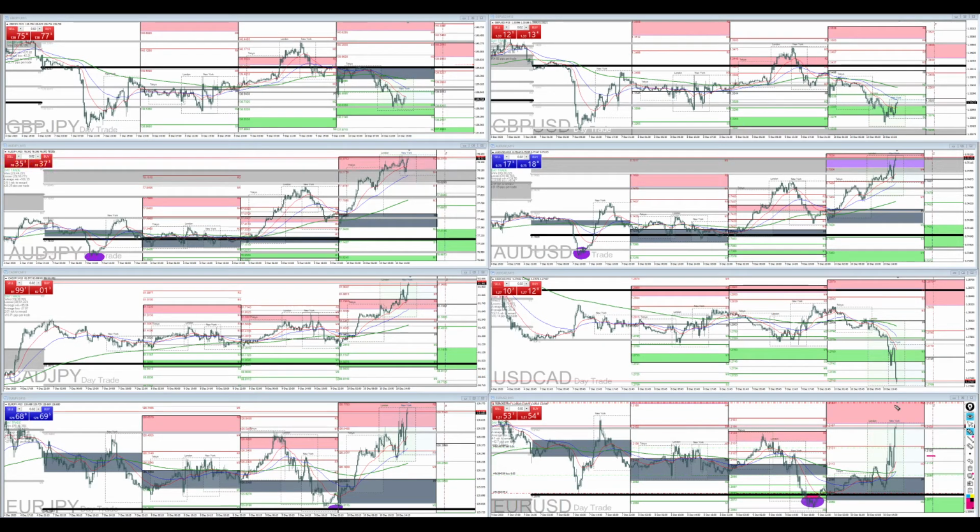But I think that it's going to actually come all the way up to here today, which would move this box to probably up in here. So then we'll have a trade set up for tomorrow in here.